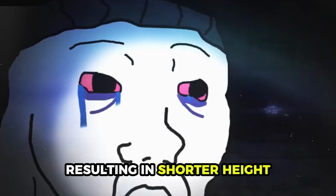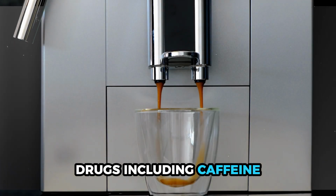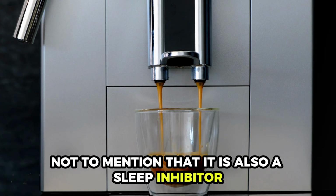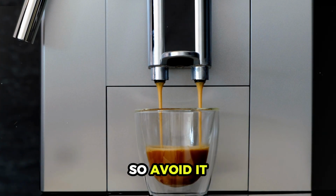resulting in shorter height. Drugs, including caffeine, cause lesser growth in your cartilages and bones, not to mention that it is also a sleep inhibitor, so avoid it.